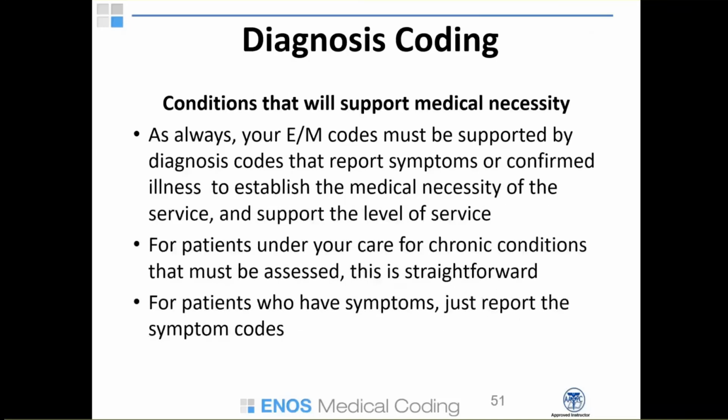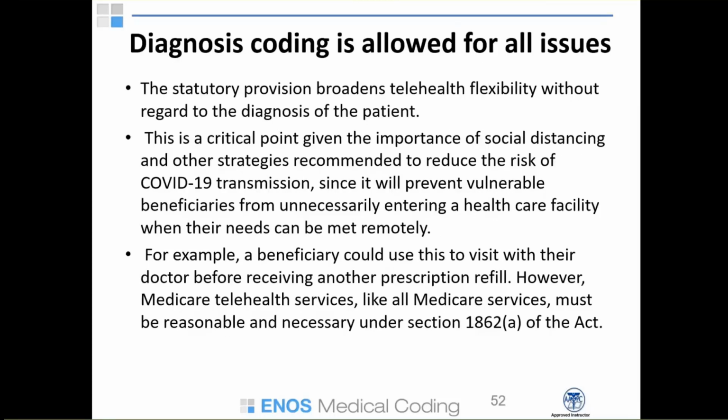So we know we can use the E&M codes. We're going to use the place of service too, and you're going to need a diagnosis code that supports the reason for the encounter. If patients are going to have that follow-up via FaceTime to go over their chronic conditions, get their last lab work, and refill their prescriptions, that's pretty straightforward because you know what the diagnoses are for those chronic conditions the patient carries. For patients who have new onset of problems and you have symptoms that weren't definitively diagnosed, you can report the symptoms, the cough and fever and nausea type of codes. Usually they begin with the letter R, and those will support medical necessity for an encounter and get your claim paid as well. Diagnosis coding is allowed for any issue, any health issue, any reason.